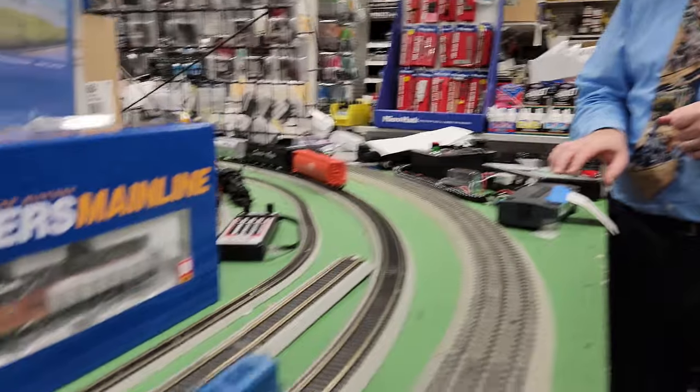No, just run the Conrail. All right, we're going to run some Conrail Blue. So all aboard. I have the Conrail Blue on the rails. Let's see what it sounds like. Let's start her up, shall we?